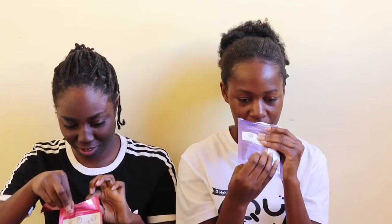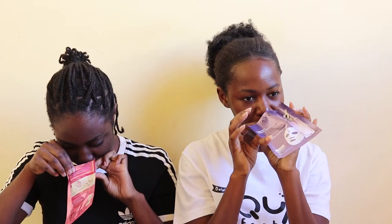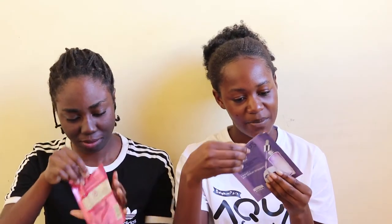Mine smells like, you know when you're getting your nails done, that gel, or like that nail polish. Mine smells almost the same. But yours smells sweeter. This smells almost like roses, guys. It says: remove the mask from the sachet and gently unfold.